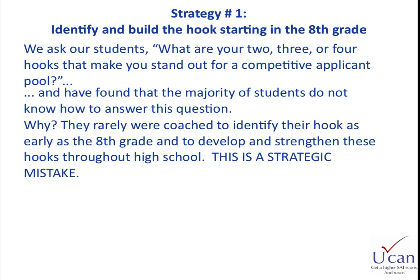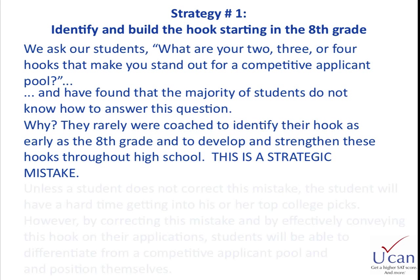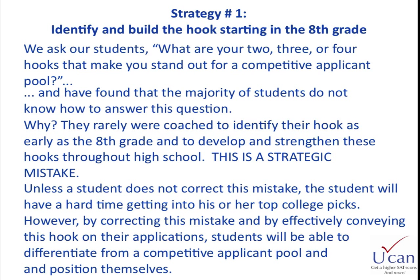This, ladies and gentlemen, is a strategic mistake. Unless a student corrects this mistake, this student will have a really hard time getting into his or her top college picks, especially the more selective and prestigious schools out there. However, by correcting this mistake and by effectively conveying this hook on their applications, students will be able to differentiate themselves from a very, very competitive applicant pool and thus be able to effectively position themselves.